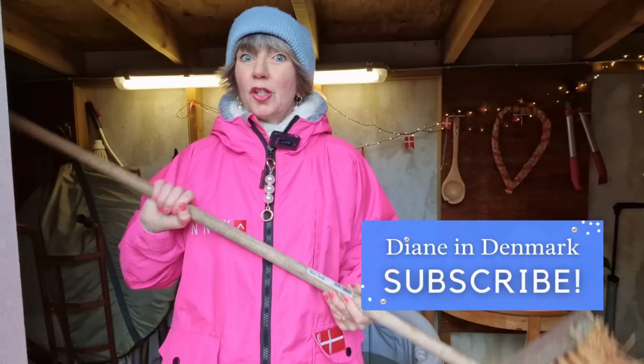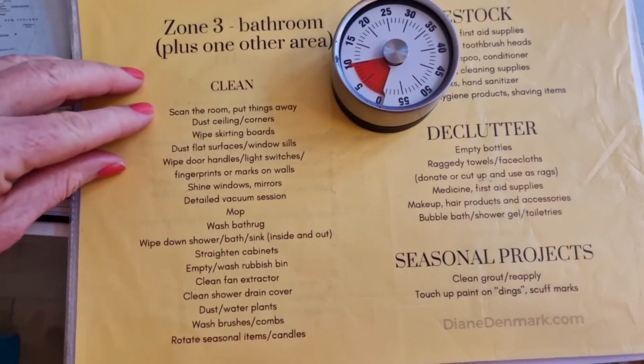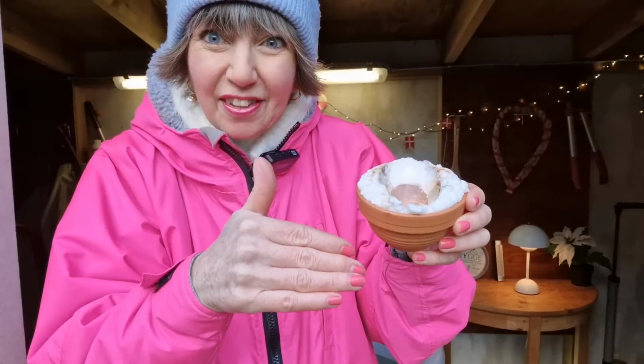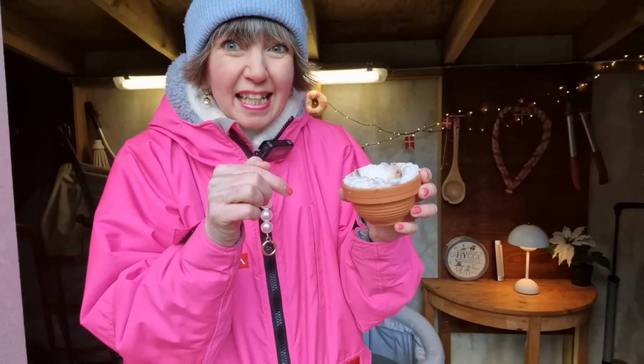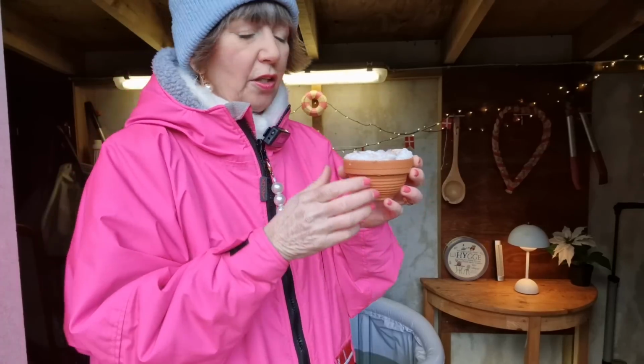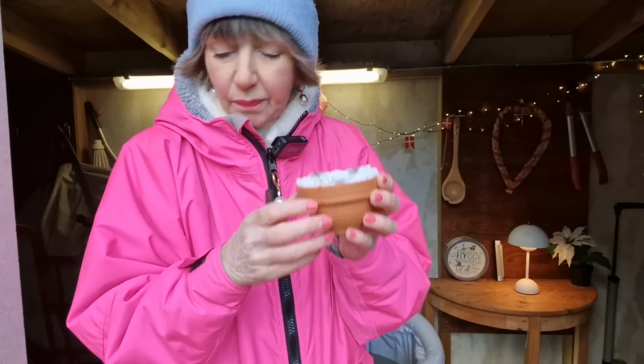And the first thing I'm going to do before we even get to cleaning is to scan the room. Is there anything that needs to be picked up and put away? The candle that I lit in here this morning is on its last legs, so that is going out into recycling. And I've actually got another one that I've been shopping my house for, and I'm going to put a different one out here once we're finished. So this one is going.